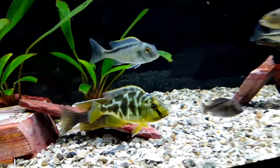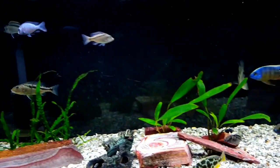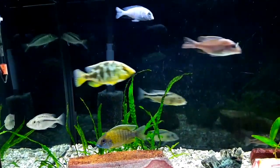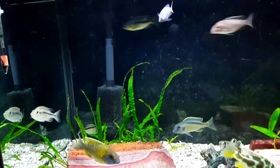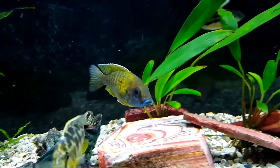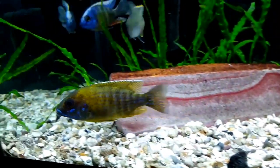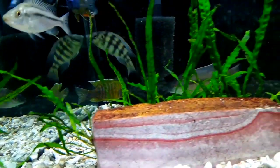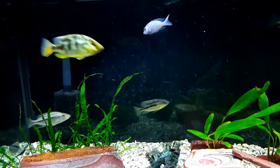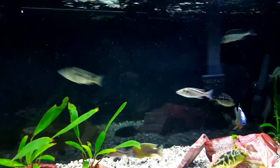And there's only one Venustus left in here. The other Venustus, and 3 of the dolphins, as well as 2 of the red empresses, have been moved out of this tank. This guy has become a little more yellow since coming here, not being under so much stress. If you remember him from when he was in the 135, he was just very dark and had no blue at all. Now he has a little blue and some yellow showing up. So reducing him from that high pressure situation is allowing him to color up.